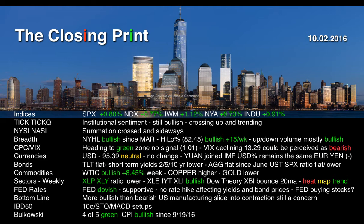Bonds, TLT is flat. Short-term yields 2, 5, and 10 are providing a tailwind for US equities, being that short-term yields faded and moved a little bit lower. AGG is flat as well as the UST SPX bond stock ratio. It's flat to lower, so that's slightly bullish. It's more bullish than bearish.